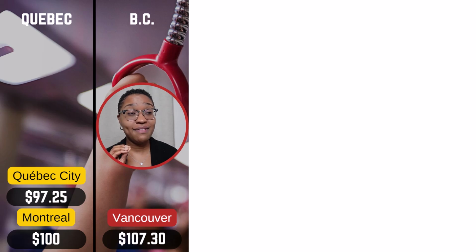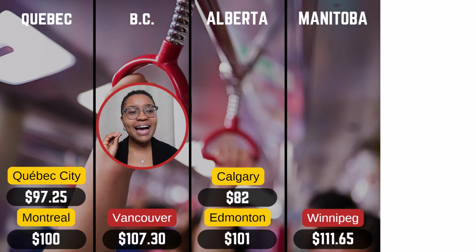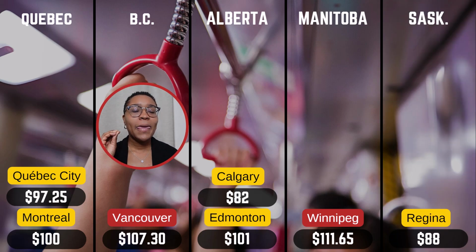$107 over there in Vancouver. Calgary and Edmonton, $82 and $101 respectively. And in Winnipeg, $111.65 to the cent. And in Regina, Saskatchewan, $88 for a monthly bus pass. Are you taking note? Which province are you living in? Which province are you looking at? Which province are you thinking about moving to?